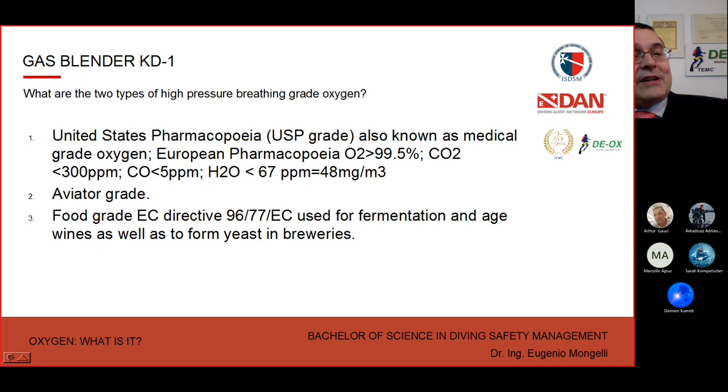The other typical oxygen available, as I told you, is aviator grade. The only difference is that it's drier. And for food grade in Europe, we have the directive EC 96/77 that states the way of using oxygen, and generally it is used for fermentation and aged wines, or for the yeast in the breweries for making beer. So this is the oxygen that may be used.